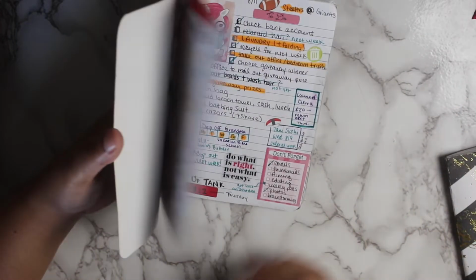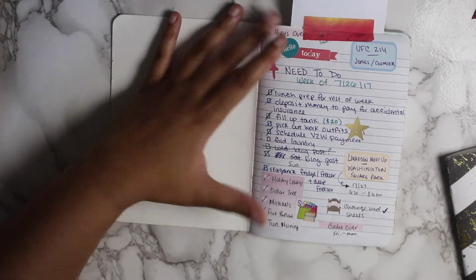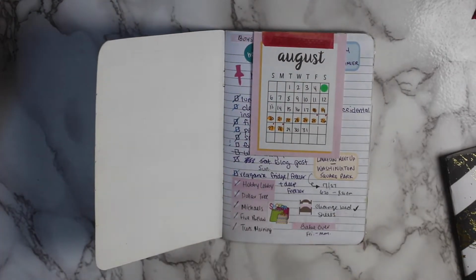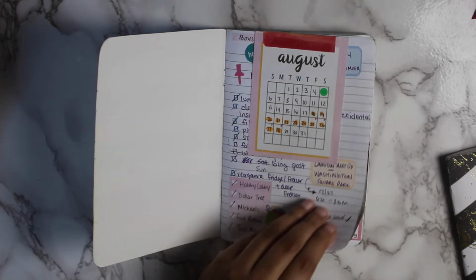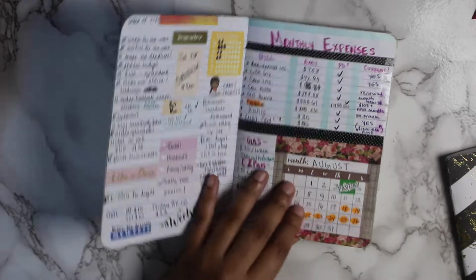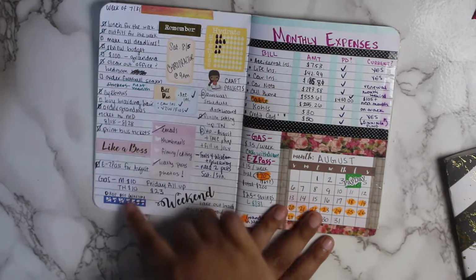So starting off with this one, see how it's lined, and I just started with the list. I would add in stickers. One thing I always have to have is a month at a glance. I don't need a month on 2 pages, really. I just like to see the month. So here's how I would do it for a week. I'd put my to-dos and then a whole bunch of other stuff.